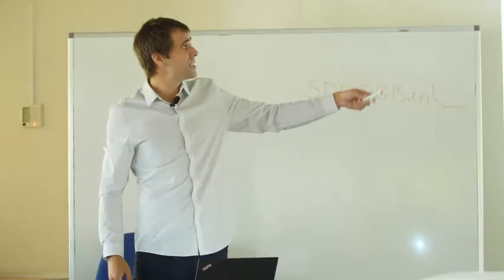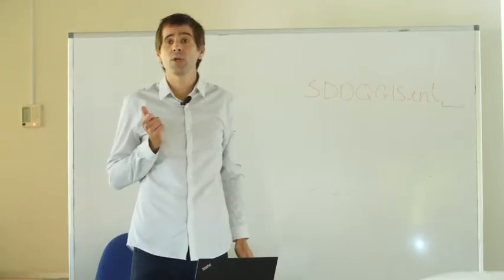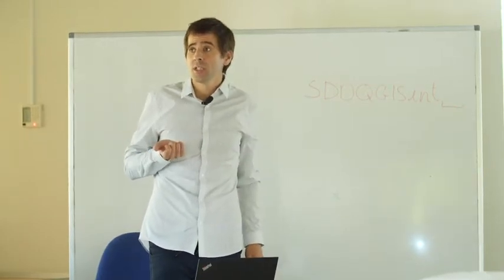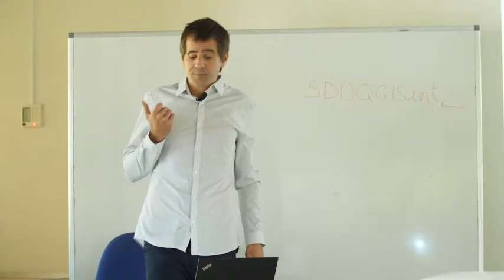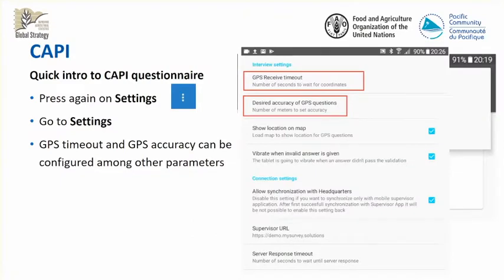We can set the GPS Receive Timeout, the number of seconds that we wait to get the coordinates, and the desired accuracy of the GPS questions. From the questionnaire designer, we can set a threshold for the accuracy. Say, okay, points with less than 30 meters accuracy, we refuse them. We get that message.